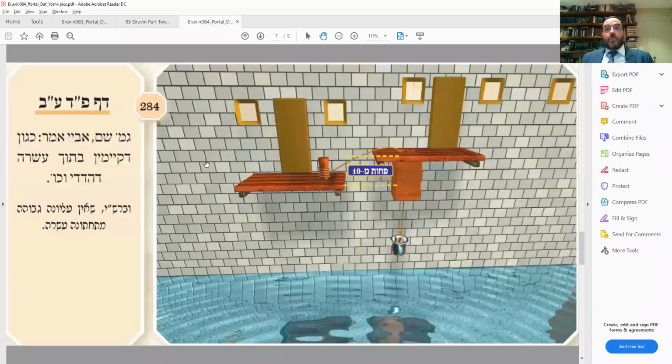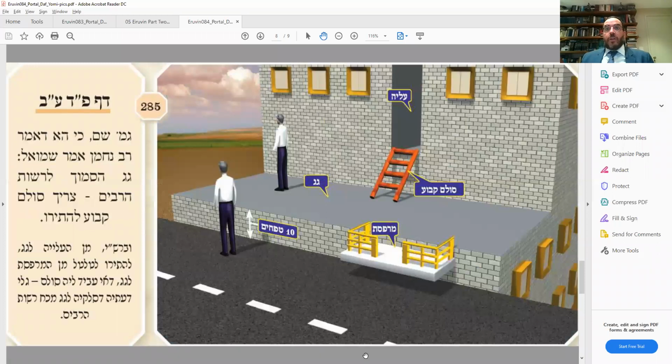This case is a little bit complicated. Let's try to figure it out. What we have here is a bunch of things. We have a reshut harabim, and then this reshut harabim has access to a roof. It's a kind of low roof. In this case, they make it like as if it's on a hill. Okay. Anyway, there's 10 tefachim here, and so there are people that they can put things on the roof.